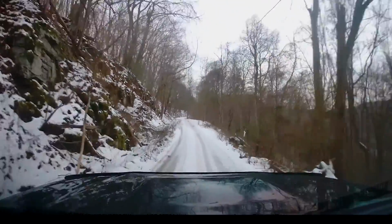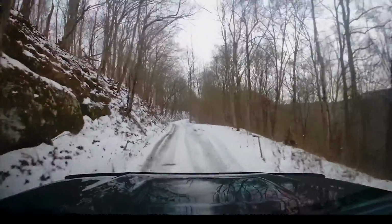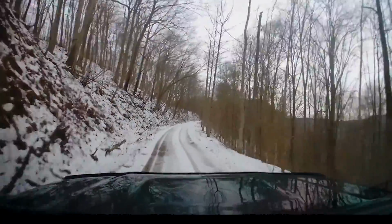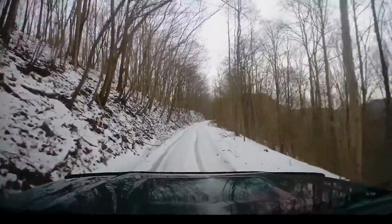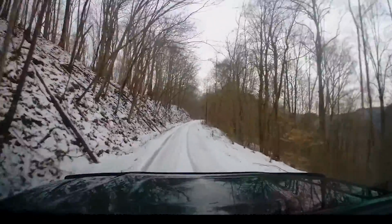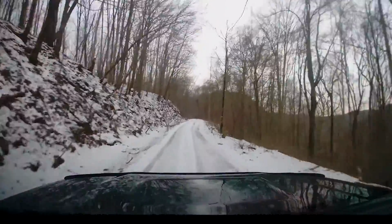Continuing further up, it got steeper and icier. It was about this point I began to wonder if the reason nobody else was out here was because they knew something I didn't. So long as I had traction and kept momentum, I shouldn't have to worry about sliding backwards. But hey, the trees would break my fall, right?